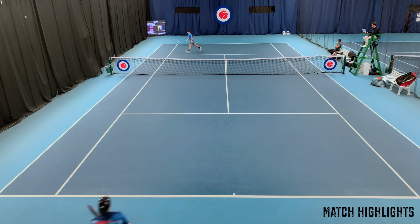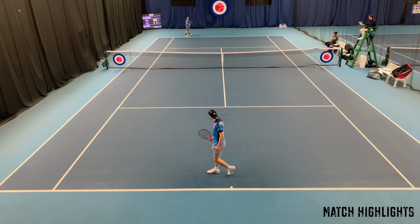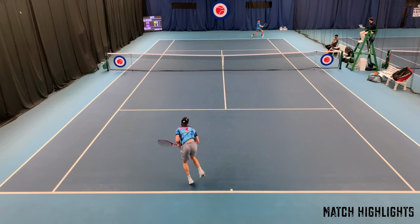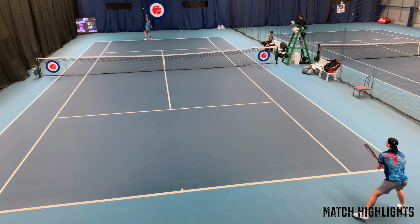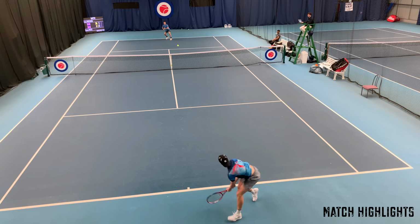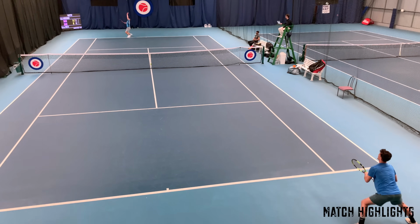And he was very, very patient as well, and that's something I need to work on, is the fact that I'm sometimes a little bit too impatient. And against these good level players, they're going to be able to consistently hit a high quality ball, and if I can maintain a good quality rally ball for a little bit longer during these points, I could have maybe forced a few more errors out of him.